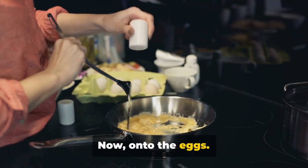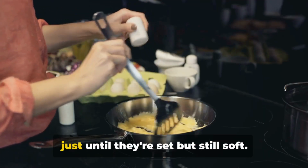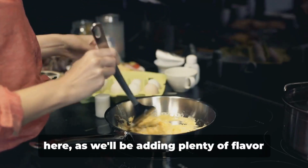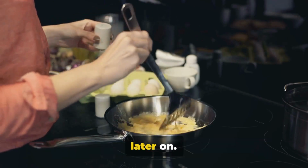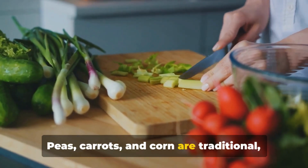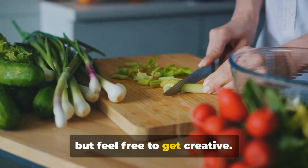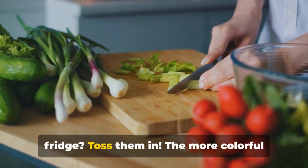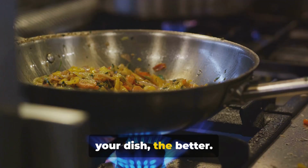Now, onto the eggs. We're going to scramble them lightly just until they're set but still soft. No need for any additional seasoning here, as we'll be adding plenty of flavor later on. Next, let's talk veggies. Peas, carrots, and corn are traditional, but feel free to get creative. Got some bell peppers or zucchini in the fridge? Toss them in. The more colorful your dish, the better.